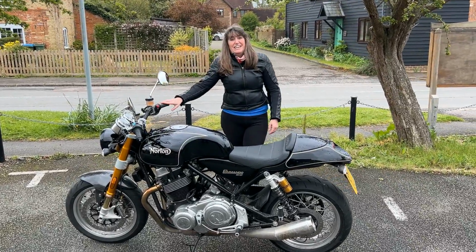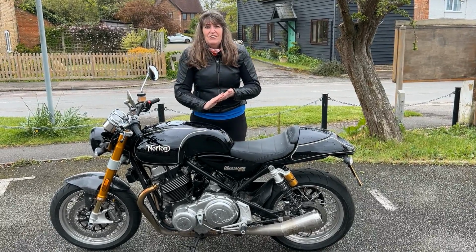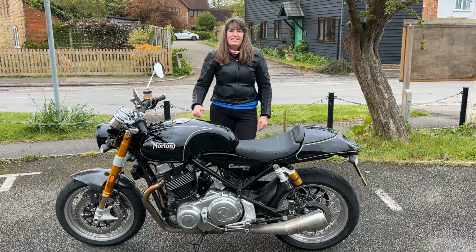Today I'm on this very beautiful, I'm sure you will agree, Norton Commando 961 SP, which I very kindly have on loan from Norton Motorcycles. It's very cold, it's very wet, but we're going to go for a ride and I'm going to take you guys along with me so you can see what it's like to ride. So come on, get your kit on, let's go.